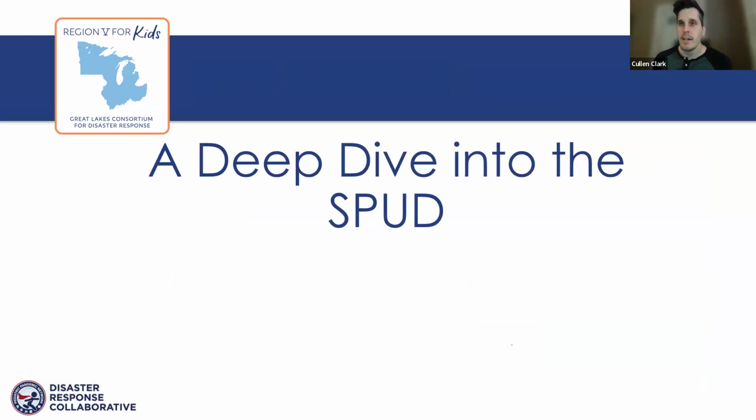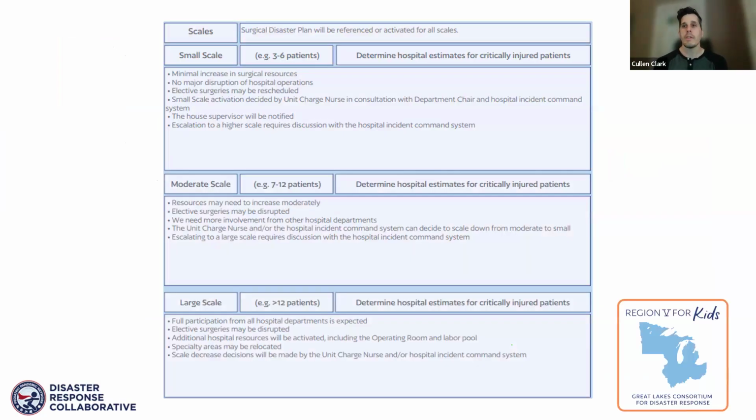On the next slide, the first part of the framework is how to even declare a mass casualty incident. We found that dividing it into three separate scales is the most effective way of determining how many resources you need to mobilize, and this mirrors pre-hospital practices. It helps delineate when an MCI will require a change in operations, not just for the ED, but for other critical departments such as the OR and ICU, and when you need to mobilize the entire hospital or healthcare system. You'll notice that the default is to use the number of critically injured patients as an indicator of when to activate or scale up an MCI.